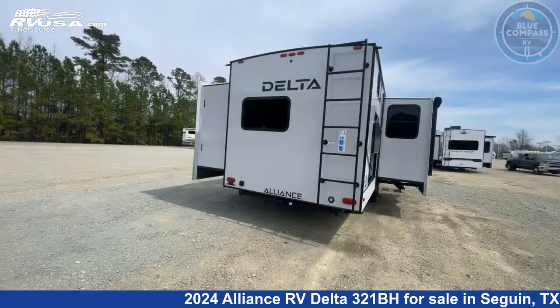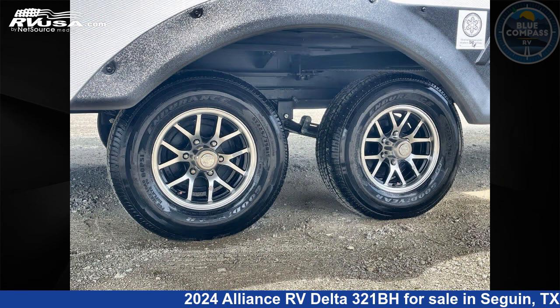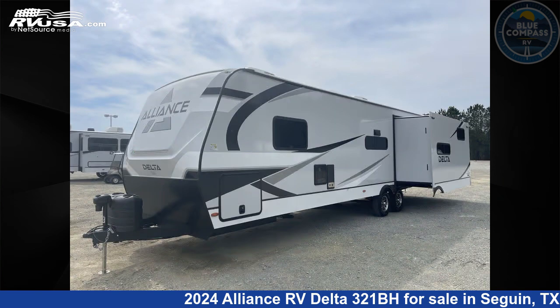This new Alliance RV is 36 feet 0 inches in length and features a benchmark interior, sleeps 8, slide-out, and 45 gallons fresh water capacity. The floor plan layout of this travel trailer features bunkhouse, front bedroom.